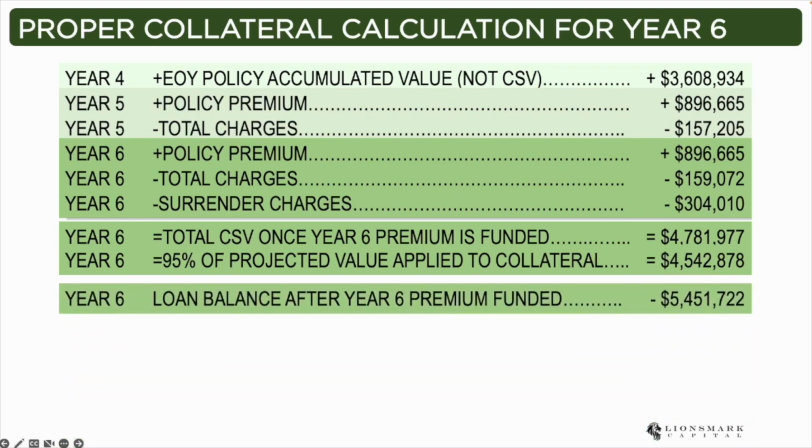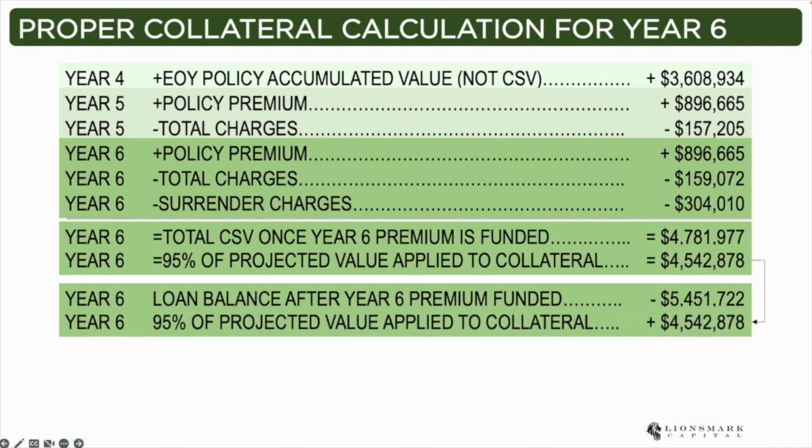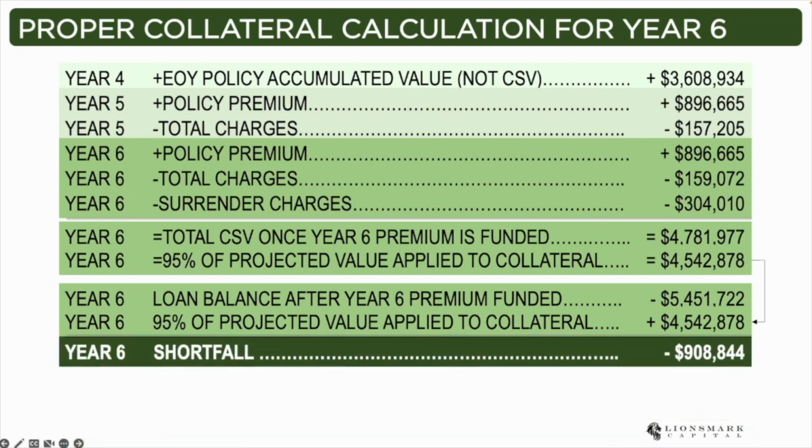If we then look at year 6's loan balance, after year 6's premium is funded, that's what the lender is going to look at. They're going to back out the discounted surrender value calculation from the loan balance, and that's going to create the shortfall. So the actual shortfall based on the lender's calculation is going to be $908,000, not the $200,000 and change that most premium financing firms are going to show in their proposal.